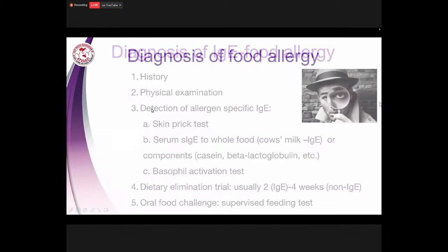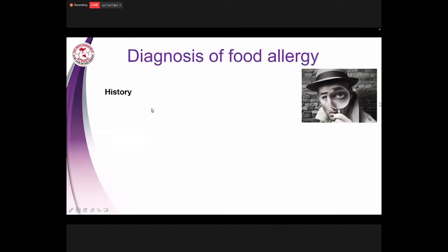So history is paramount, as I mentioned before, because this really allows you to determine if this adverse food reaction has a real immune mechanism, and the type of immune mechanism. So the history entails asking about what food was ingested, the amount, as well as the form of the food. Was it raw or baked or somehow processed?